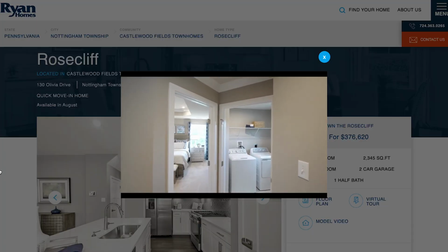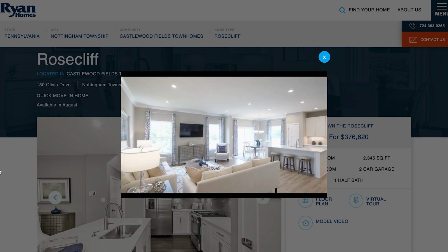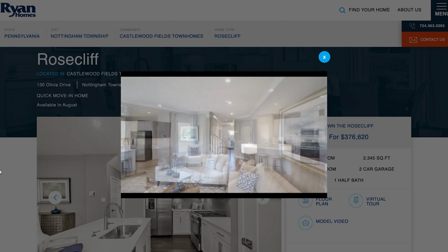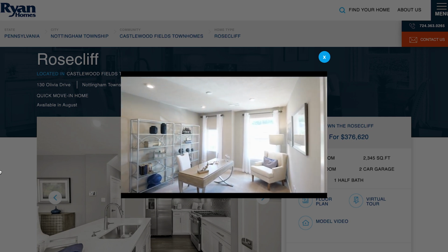The Rosecliff model offers 3 bedrooms, 2.5 bathrooms, over 1,700 square feet, features 9-foot ceilings, a gourmet kitchen, an upstairs loft, and a luxurious owner suite with double walk-in closets.